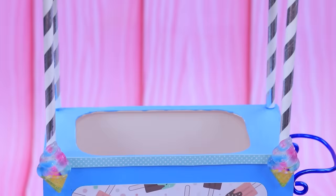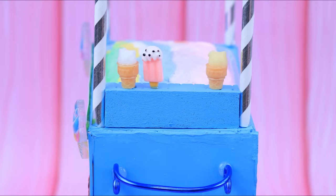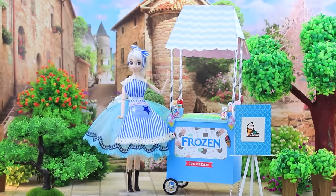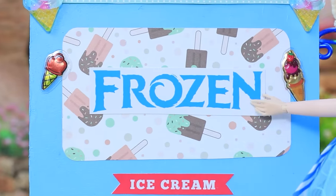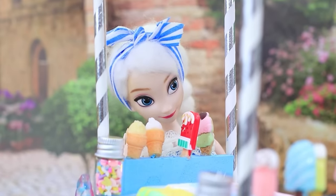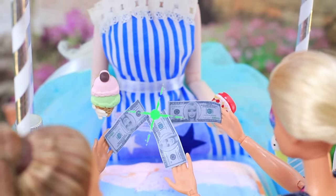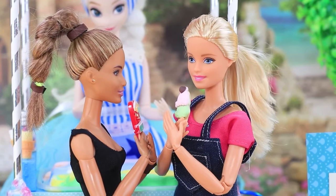Fluffy rainbow slime will become tasty ice cream. And beads and skewers will turn into frozen juice. Decorate the window. Fill the bottles with decorative sprinkles. My business became a success in just a year. A new ice cream shop and a designer dress will make it even more popular. Each ice cream has a unique flavor and sprinkles. Elsa, we came for one more serving of your delicious ice cream. I have to have some every day.